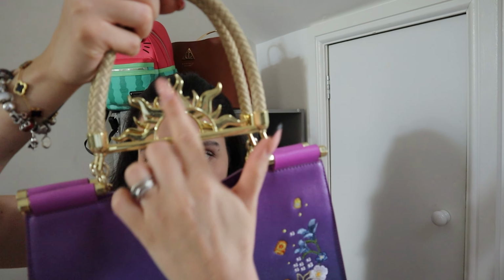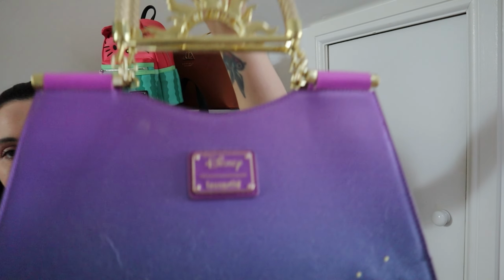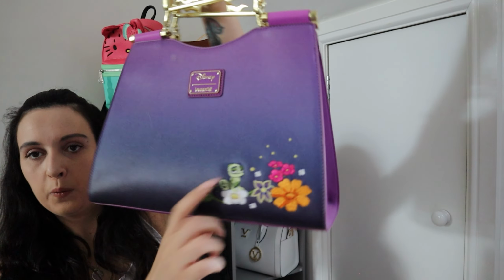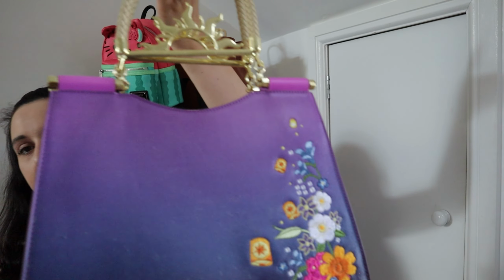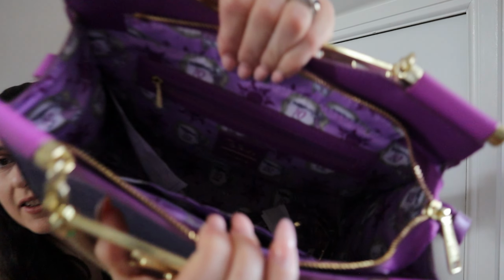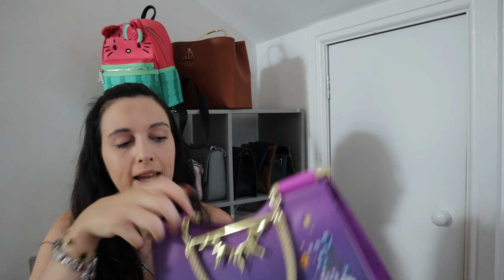Now the detail on this bag is absolutely amazing. So firstly, you've got these little sunflowers up here. I mean, how cute is that? And obviously we know that we've got it on the back where it says Disney. We've got the little chameleon there, and we've got the lanterns on the front. But if you didn't know that this was Disney, you'd just think it's a really nice bag. Now on the inside it does have Tangled on there and some other details, and it also has 10 years, so I think this was an anniversary bag, which is why not many of them came out.